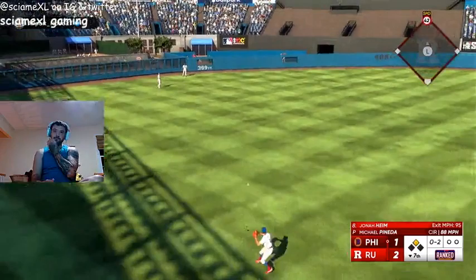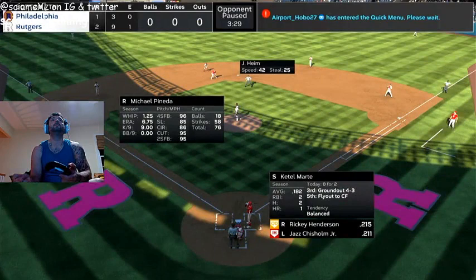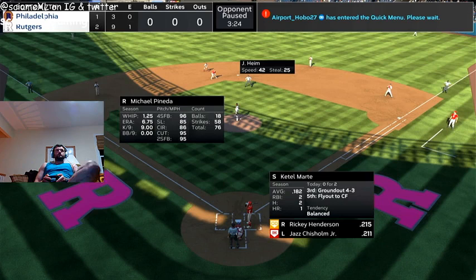Really nice job of two-strike hitting in that at-bat. Didn't try to do too much with it, just a really controlled, simple swing. You don't see a whole lot of that these days with guys trying to launch and hit home runs, but sometimes you got to shorten up just like that.